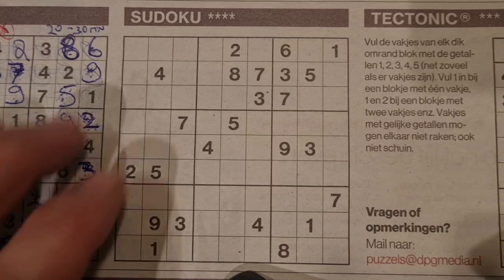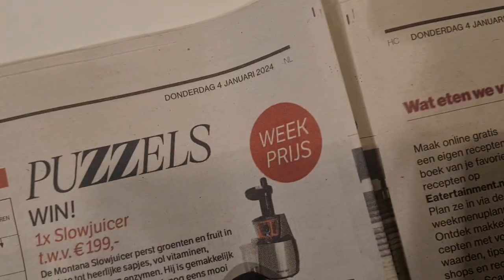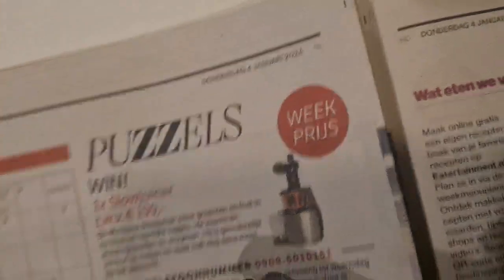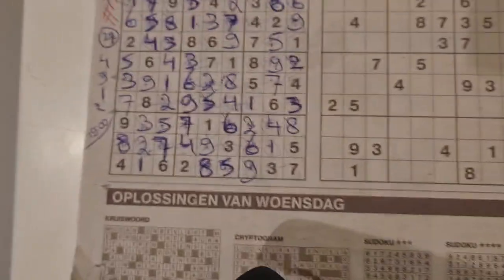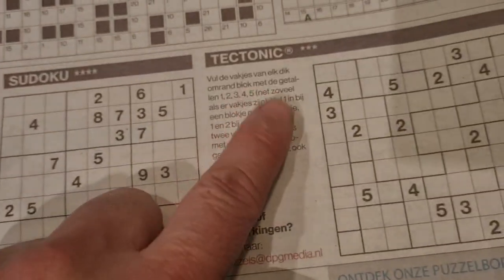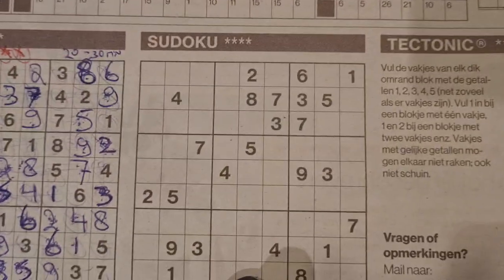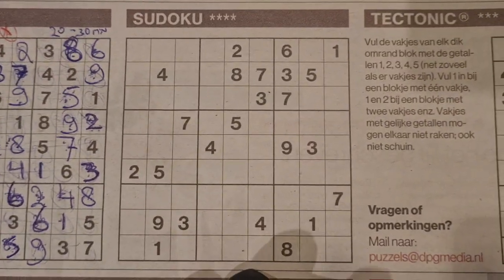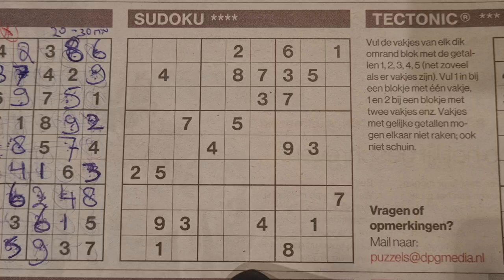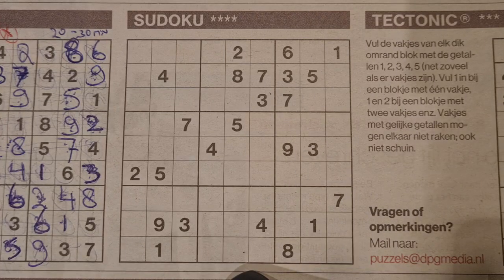In today's newspaper of Thursday, January the 4th, 2024, we have three regular puzzles. One of them I've already solved, the Four Stars Sudoku. So two puzzles are left, the JigSaw Sudoku, aka Tectonic, and the Four Stars Sudoku. By the way, in this newspaper we also have an additional section with 7 extra puzzles. 4 of them I will solve in the evening, but first these 3 puzzles.